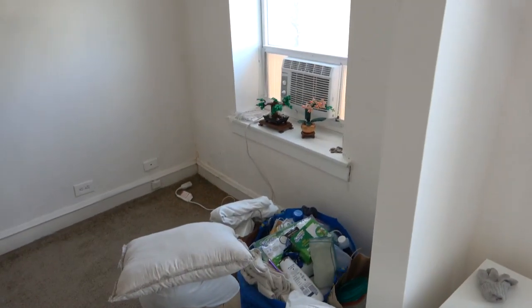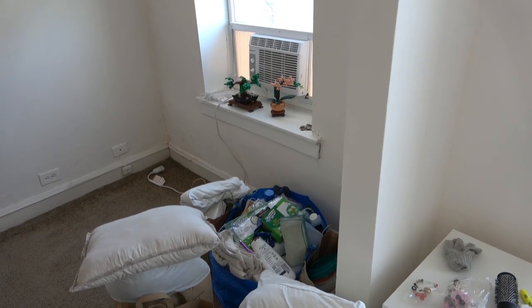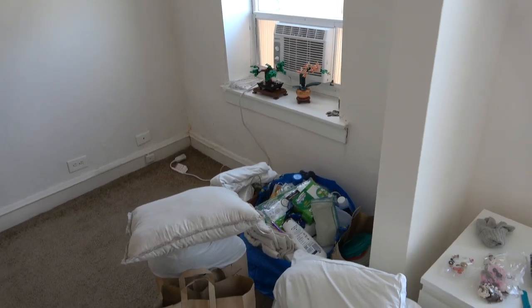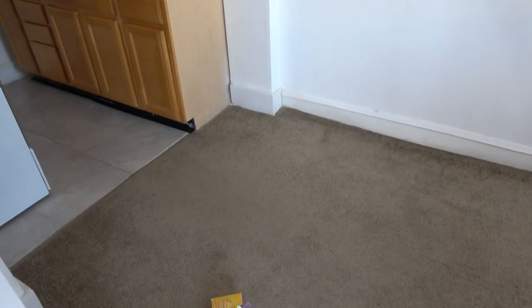Again, it's carpeted. There's an AC unit in the window. If it stays, we'll leave it. If it doesn't stay, it does belong to the tenant. So regardless, we wouldn't provide air conditioning units. If it broke, we wouldn't replace it.